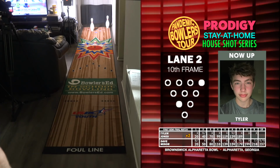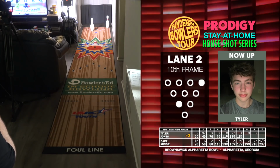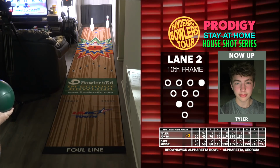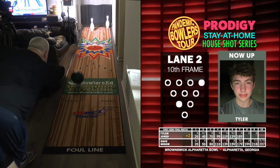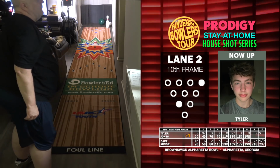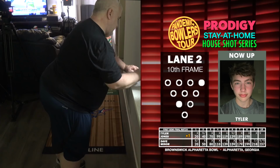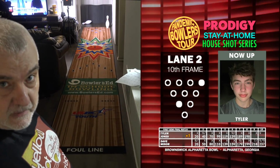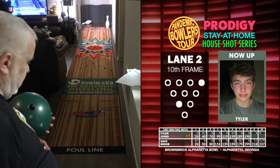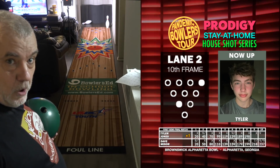Move! A little distraction just when he really needs a good shot here. A strike here and he could put it away. Oh, that was close. That was real close, but now this sets up the possibility of a tie. All right, Tyler, must spare to have a chance to win. Again, can't hit the wall, or that's a gutter.